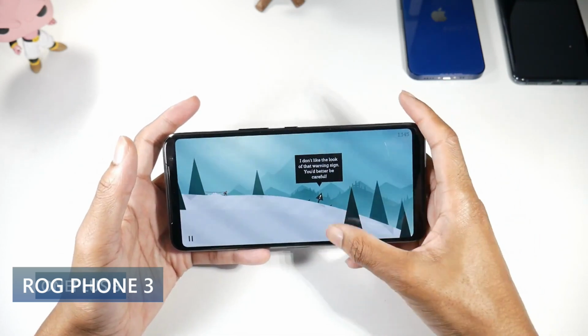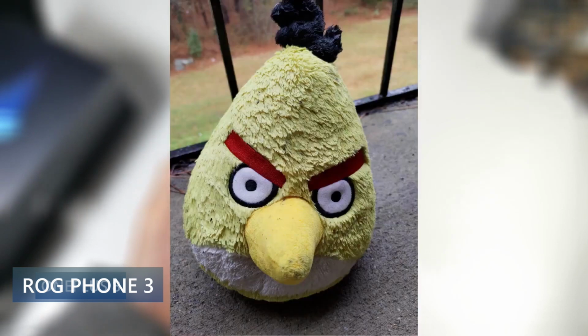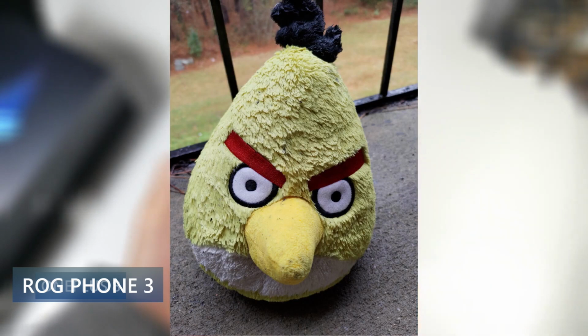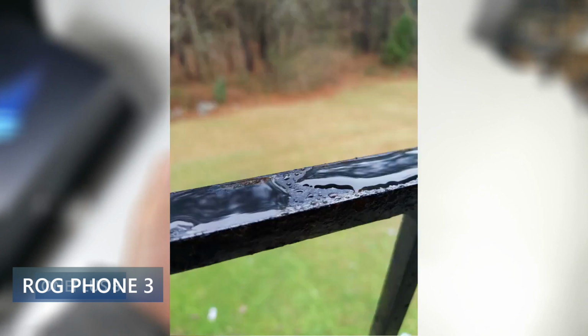The cameras are probably the worst thing about this phone. It's a 64 megapixel standard, 13 megapixel ultra wide, 5 megapixel macro, 8K video, and a 24 megapixel selfie that shoots in 1080p 30. It's okay. The images are just okay, especially compared to all the other phones. You can tell that they weren't really worried about the cameras, or they kind of glossed over it, which makes sense because it's a gaming phone and not a lot of people are going to care.